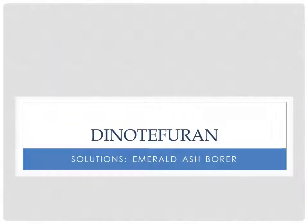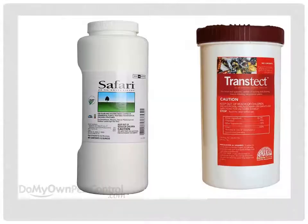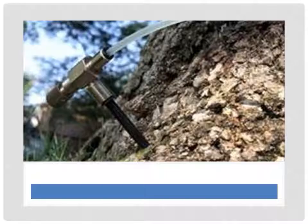The final insecticide option, dinotefuran, commonly known as Transect or Safari. Like imidacloprid, dinotefuran is applied to the soil surrounding the tree, usually by an injector. However, dinotefuran is highly soluble and it may be applied to the trunk directly as a spray. Dinotefuran becomes effective approximately 3 times faster than imidacloprid, and because of this, it can be used later both in the season of the year and the stage of emerald ash borer infestation.